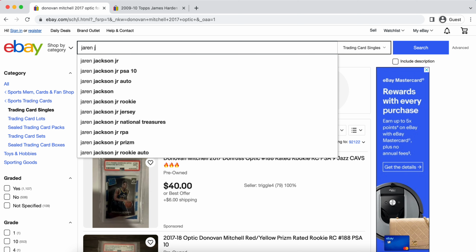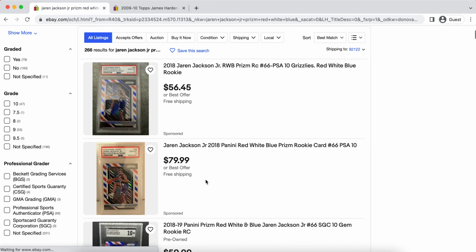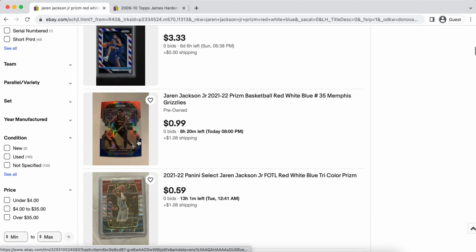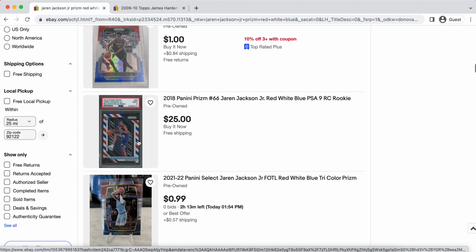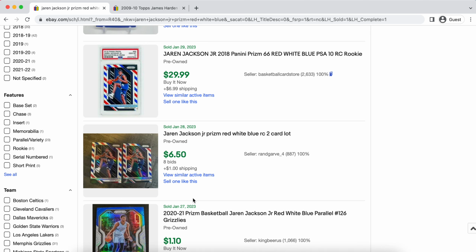Now, without further ado, we're going to hop right into our next pick, and that is going to be Jaren Jackson Jr.'s Prism Red, White, Blue rookie card. As you guys know, the Grizzlies are contenders in the West now. I think a lot of people have started to accept that. The Grizzlies are a team to watch out for in the West.